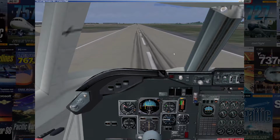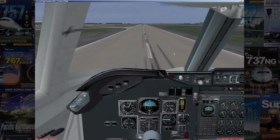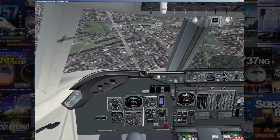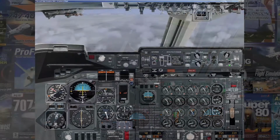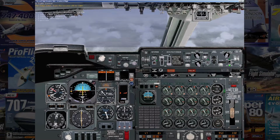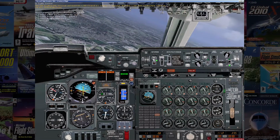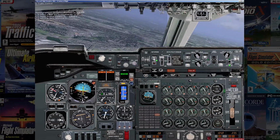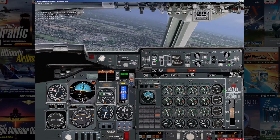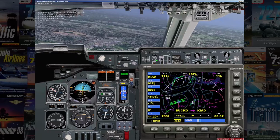There are also several custom sound effects, mostly for switches and for warnings. A custom GPWS, takeoff configuration warnings, altitude alerts, the radio altimeter. There are a lot of custom sounds here that sound fine. The sounds are not of stellar quality and in some cases aren't even accurate, for example the overspeed warning.